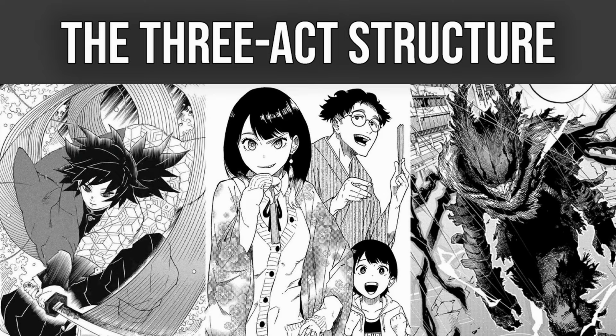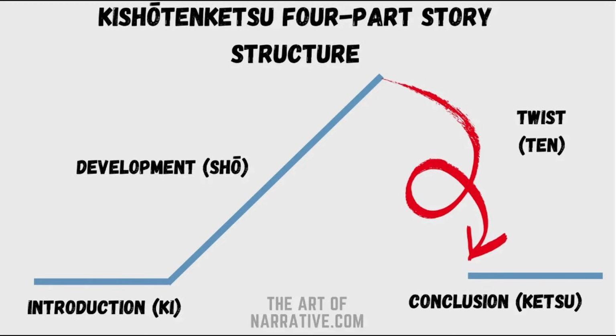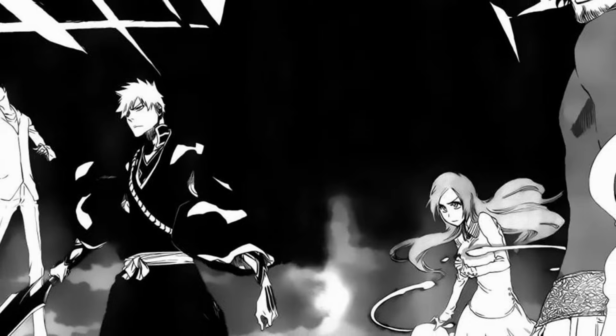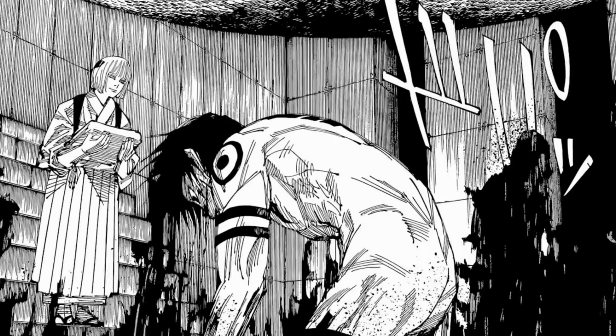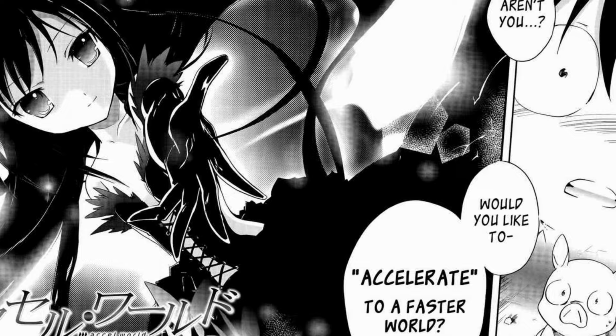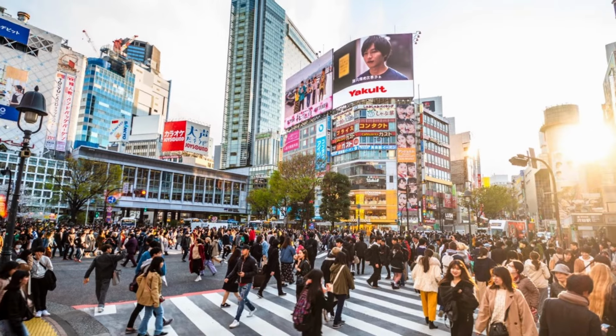Unlike Western narrative structures, which often rely on a conflict resolution model, Ki-Sho-Tenketsu allows for more nuanced character development and exploration of themes. The story emphasizes the importance of the setting, the atmosphere, and the emotional impact of the story, rather than just the plot. Ki-Sho-Tenketsu is also deeply rooted in Japanese culture and aesthetics.